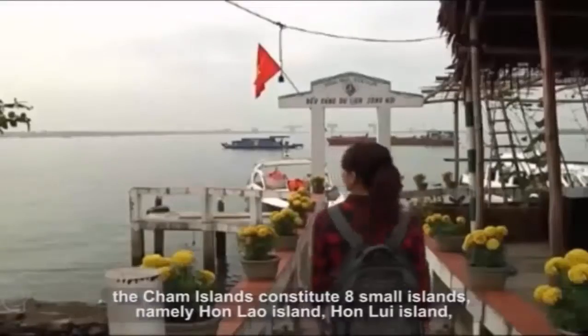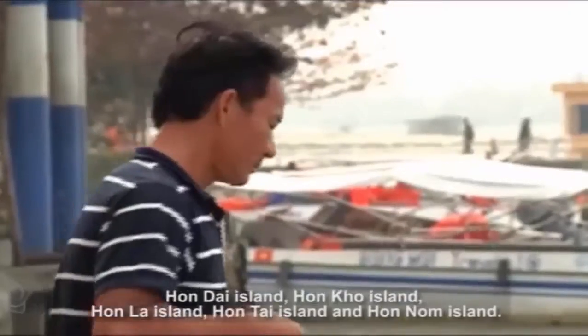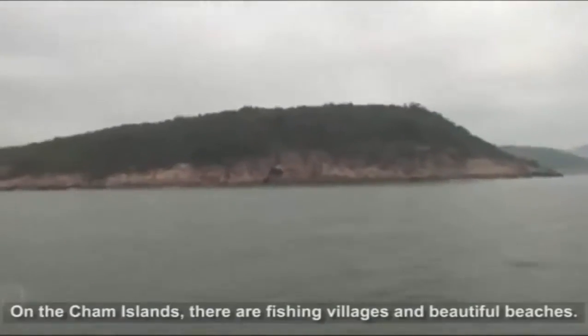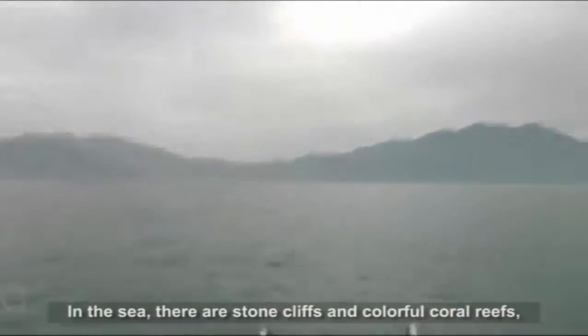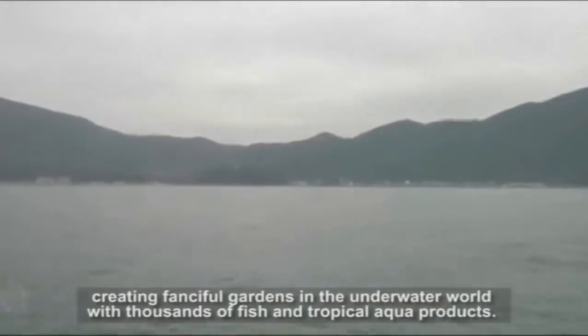Hon Lao Island, Hon Dai Island, Hon Kho Island, Hon La Island, Hon Tai Island and Hon Nam Island. On the Cham Islands, there are fishing villages and beautiful beaches. In the sea, there are stone cliffs and colorful coral reefs, creating fanciful gardens in the underwater world with thousands of fish and tropical aquatic products.